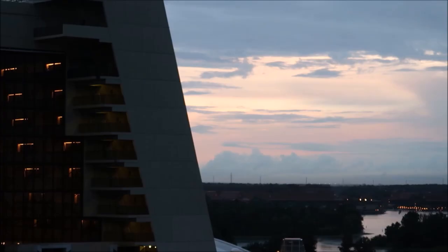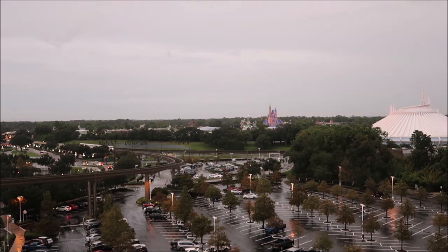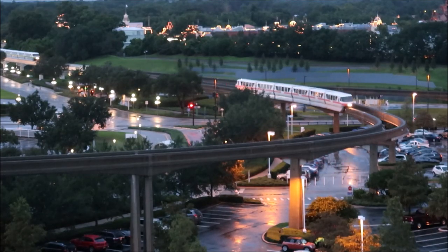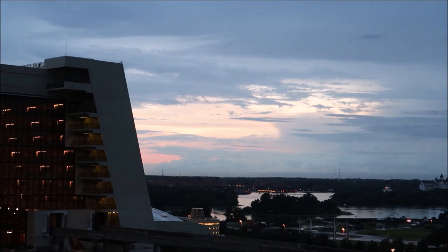Walt Disney World is a tribute to the philosophy and the life of Walter Elias Disney. May Walt Disney World bring joy and inspiration and new knowledge to all who come to this happy place.